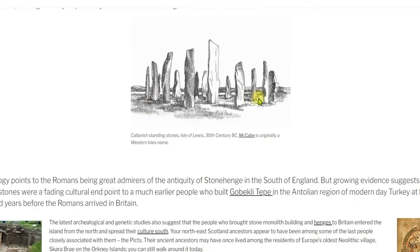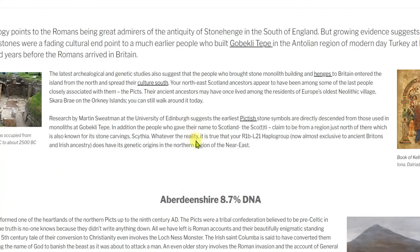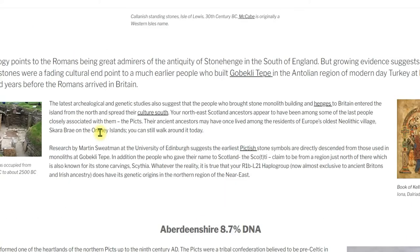Now, you might be interested to know that your McCabe ancestors, the origin of the name, is actually from this area. The McCabes are believed to have been mercenaries. They certainly were mercenaries, a force of them from the Western Isles in Ireland. We'll get to that in a minute. They came from this area, so this might be partially why you appear to have a significant Pictish DNA. But there's a fascinating story about these megalithic cultures and where they may well have come from. Look, you're going to have to read about that. There's links here.